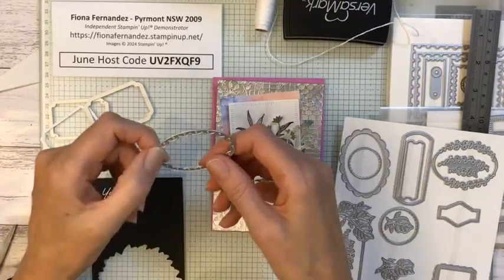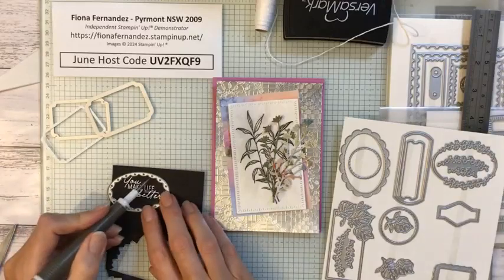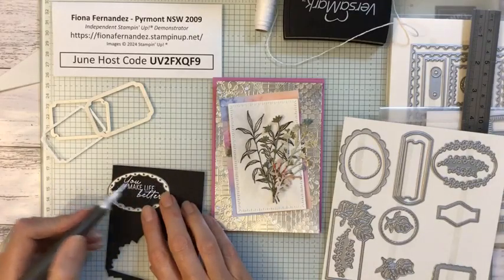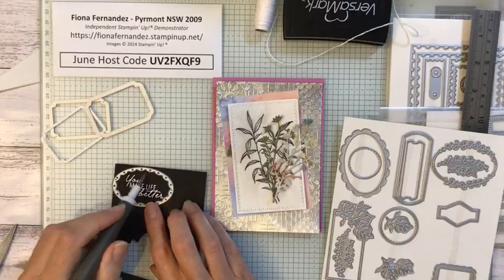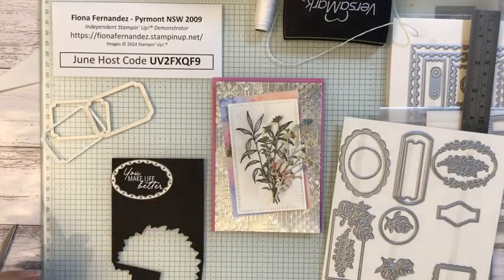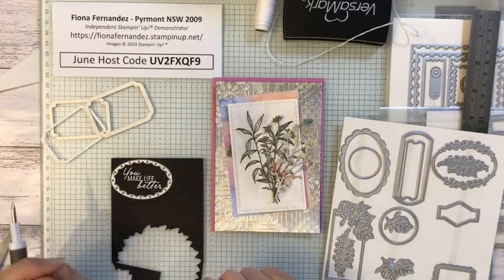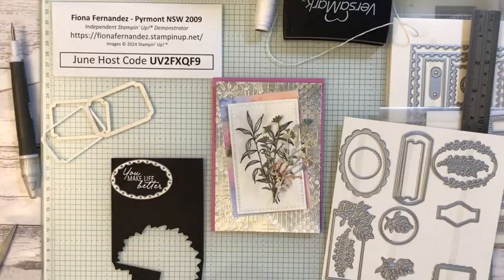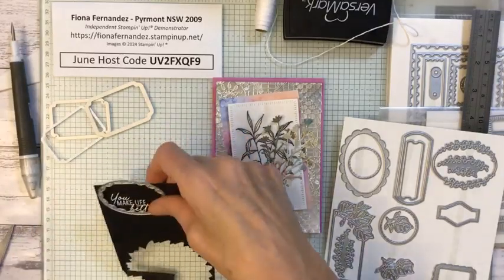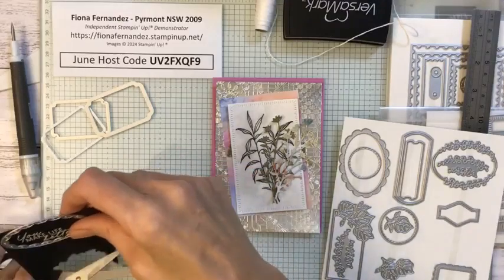You like the oval one? Yes, but what's going to happen when we do that is this inside shape here is going to be the shape of our black, this scallopy thing. I mean, we'll end up with a black frame, so I could still stick the black frame. You like that? You want me to try that? We can always make another one if we don't like it, can't we? Just have a bit of this off.